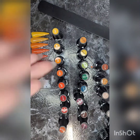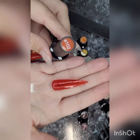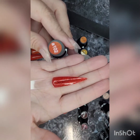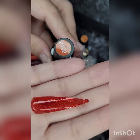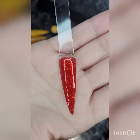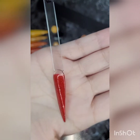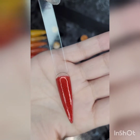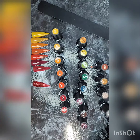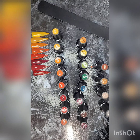This one is 102, and it is a very nice sparkly red. I hope you guys can see the sparkles, because they're really pretty in there. It's like a dream. They're kind of subtle, I guess, because it's red. It's red sparkles, not like gold or anything like that. It's like red glitter, but it's really pretty in there. Looks very, very holiday looking. That would actually be a really good Christmas color.